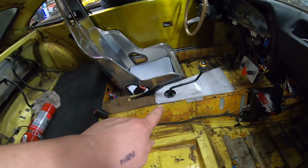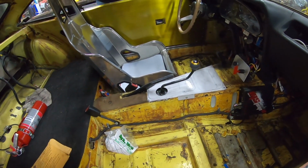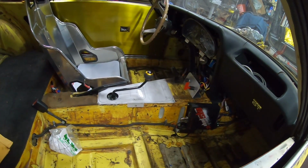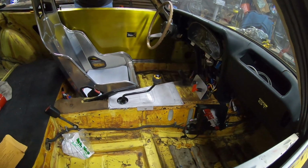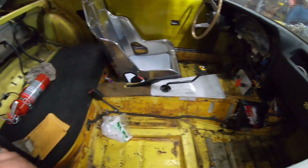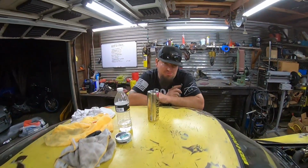Now we did get a little trans tunnel cover so the tech's not putting their arm directly on the transmission and looking at the ground. And we mounted up the ignition switch and a start button so that everything's a little more tidy. We're going to work on that wiring a little bit and try and get that ECU up off the floor pan. But I mean, that's pretty much it for tonight.